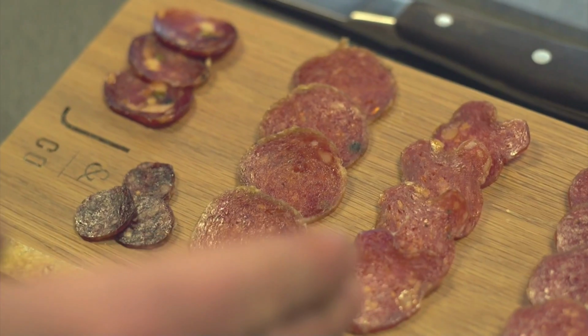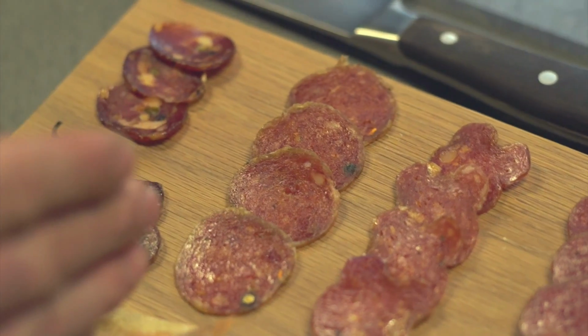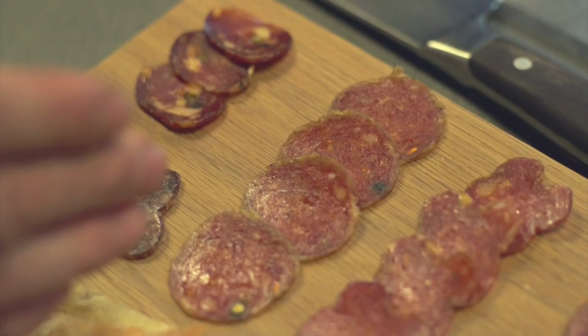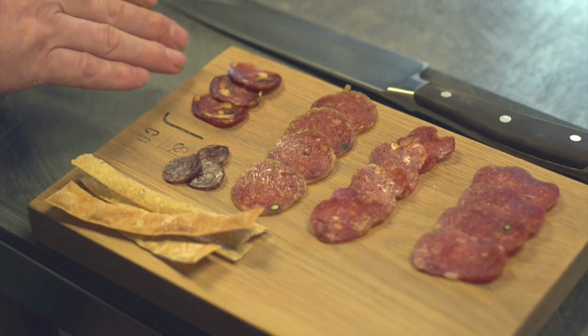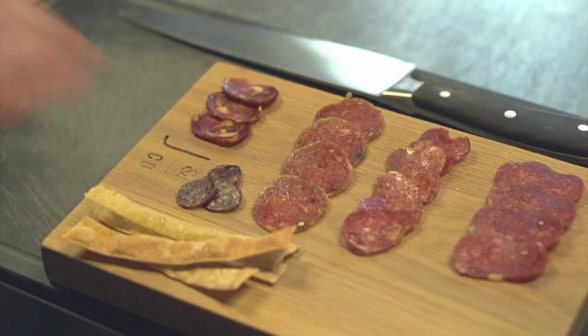We do a Spanish one, which has a little bit of white wine and paprika in it. Then we also do a Balinese style, which has ginger, turmeric and galangal. Then we also do a Swedish, very spiced smoked sausage. It is called beer sausage because you are supposed to eat it with beer.